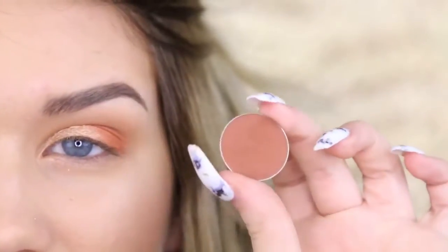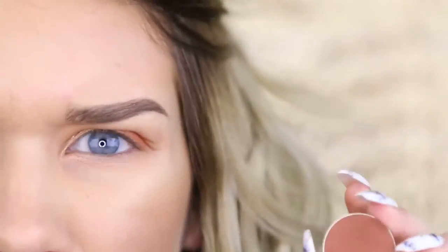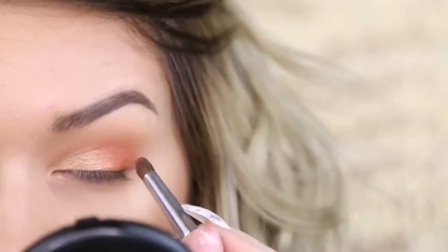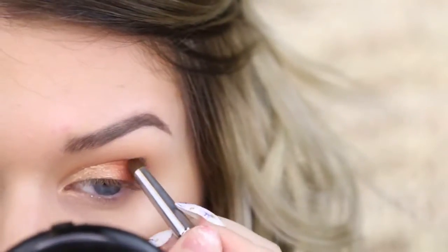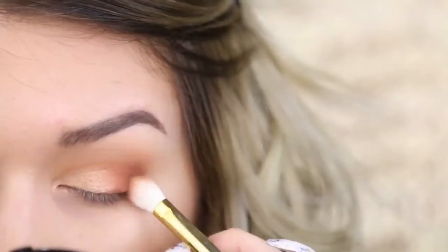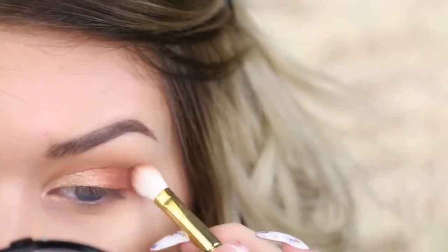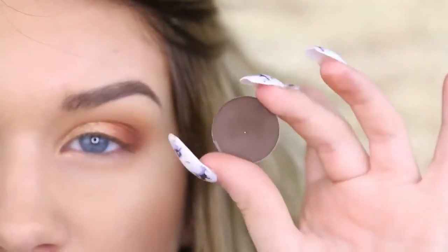Now what I'm going to do is take the color Cocoa Bear from Makeup Geek. I'm having troubles. And I'm just going to start to kind of pack that onto the outer V. You can blend it out if you want to, but you don't have to. But you probably should. Next I'm going to go in with Anastasia's Rich Brown shadow.